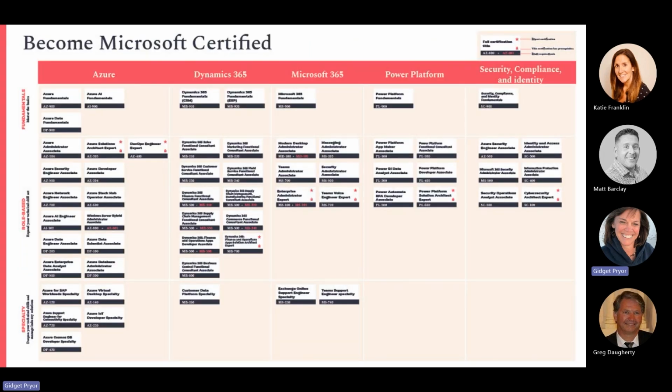And this picture obviously has a lot on it, but this shows you how extensive Microsoft's offerings are and how extensive the different categories are that you could get certified in. So you could pursue from a skills level, or you could pursue in your certification. So we would love to talk to you more about that if you have an interest.